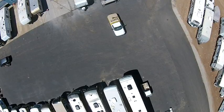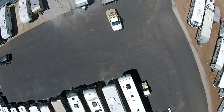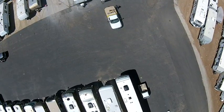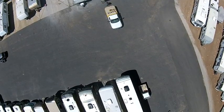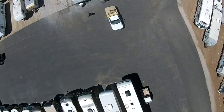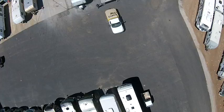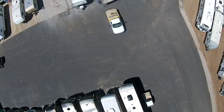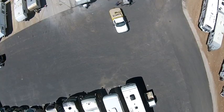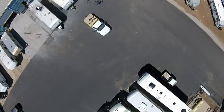It's fully gated. It has a keypad entry and exit. And they have in the office, they sell a few RV supplies. It's by no means a full RV store, but they do have a few things there. Things like toilet paper, maybe a hose, things like that, some minor things. For more complete RV supplies, you need to go to regular RV stores in the area.